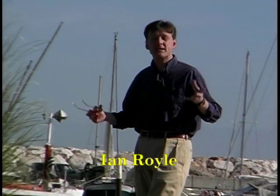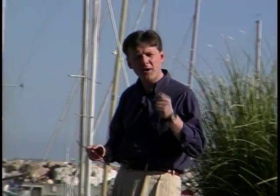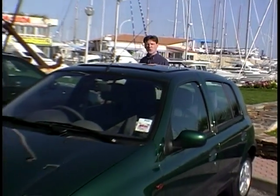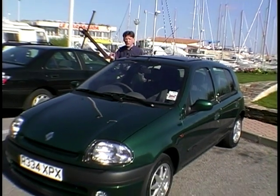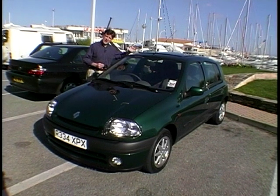What could be better? The glorious south of France on a beautiful spring day. The sun is shining, the sky is blue, and we're here in search of Nicole and Papa. Well, particularly Nicole, from those dreadfully contrived TV commercials that are filmed around this area that have helped make the Renault Clio one of Europe's best sellers since its launch in 1981. Over 4 million Clios have been sold across Europe, and now it's time for an all-new Clio. The Clio 2 from Renault.